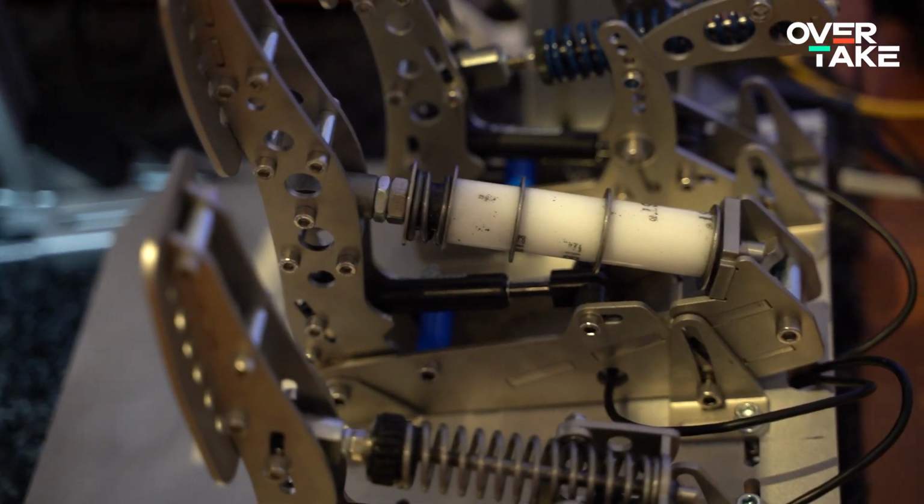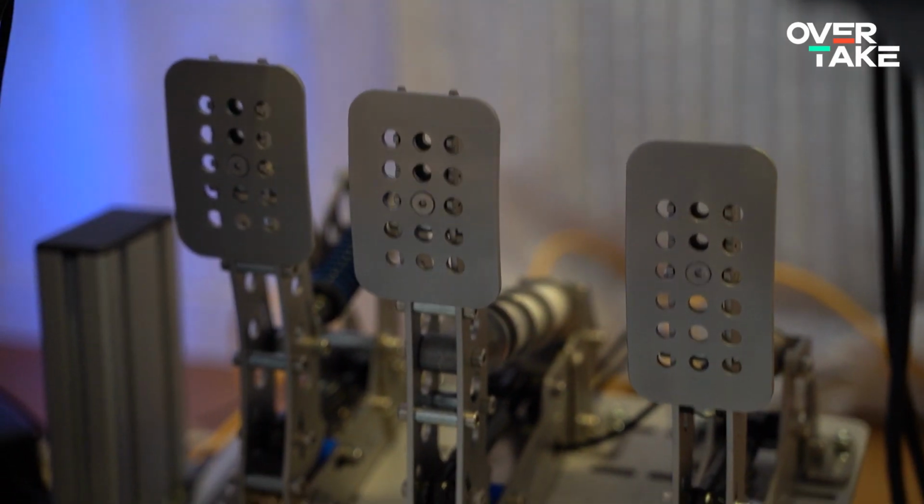Your pedals should also be chosen wisely. Often, they come in a bundle with the wheel. Good pedals emulate individual counter pressure. This enhances your control over acceleration and enables smooth braking. Expensive pedals like these Heusinkfeld Ultimates even work with hydraulics.